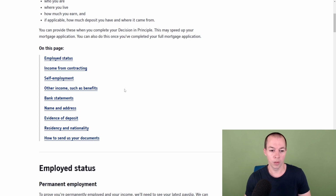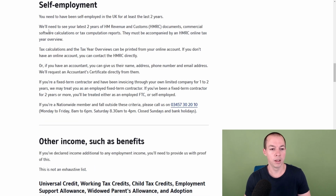But if we go back up, what happens if you're self-employed? You need to have been self-employed in the UK for at least the last 2 years. So all of a sudden, we go from needing 3 months of proof of income to 2 years of proof of income. And to be fair, Nationwide are one of the slightly better ones. A number of the big lenders actually want 3 years, so 2 years isn't actually too bad. So we'll need to see your latest 2 years of HMRC documents, commercial software calculations, or tax computation report.